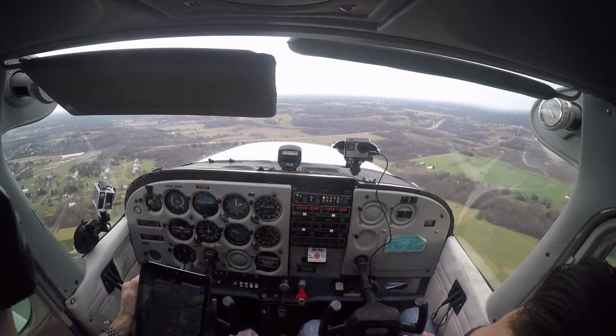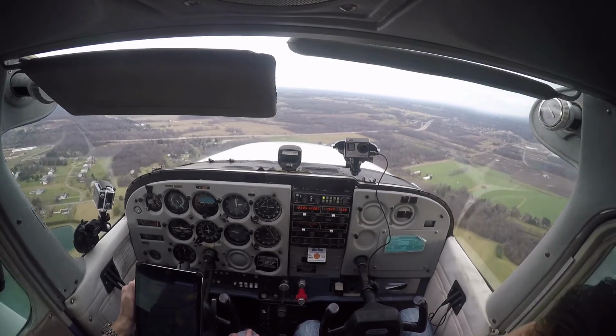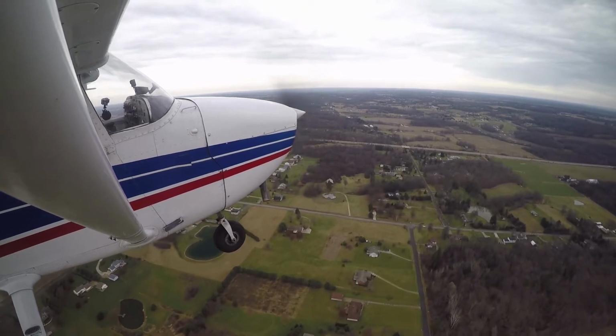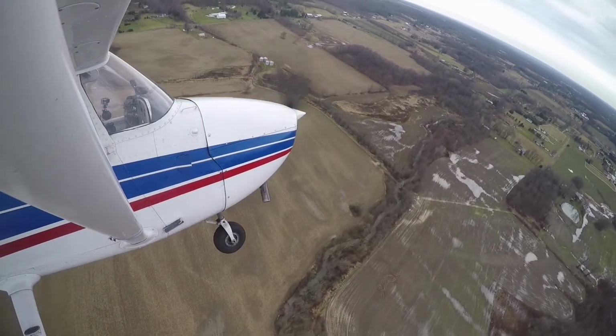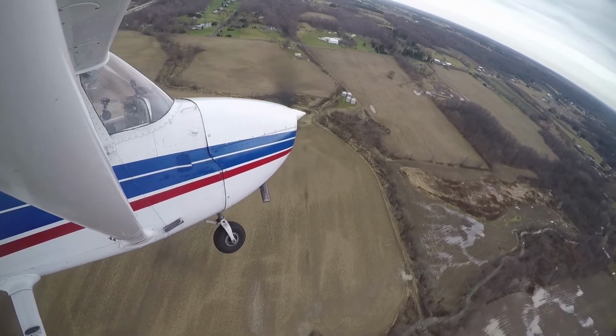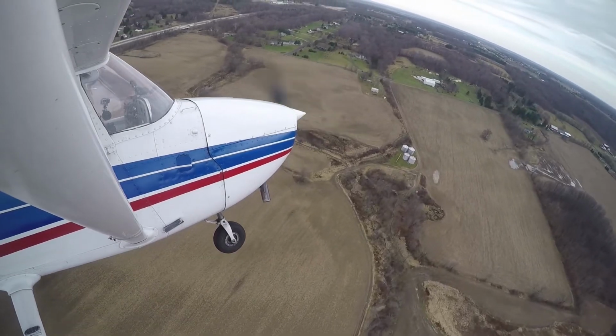Sky Park traffic, experimental 65 Romeo's taking the active 21 Sky Park. Okay, he's got in front of 44 Golf or whoever's sitting at the end there. He won't be a factor. Sky Park traffic 739 Bravo X-ray, turning left base runway 21, Sky Park. Sky Park traffic, experimental 65 Romeo's, departing the pattern to the south. Final looks good. Final is clear.